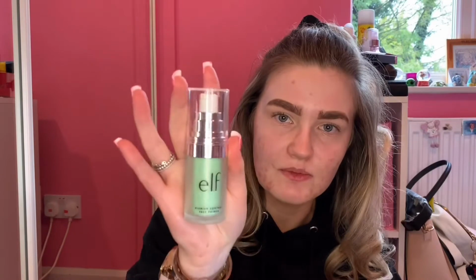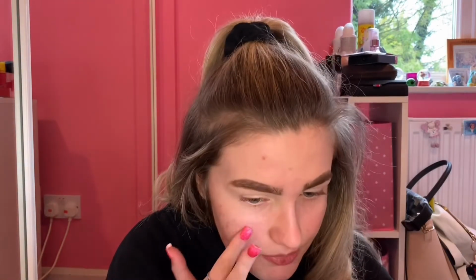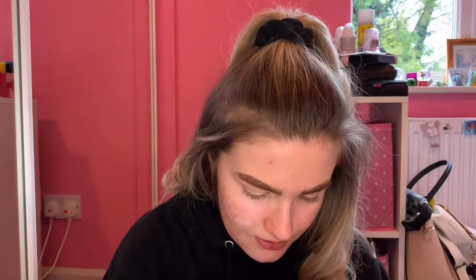I'm going to be using the e.l.f. Blemish Control Face Primer. My mirror's down here, so if you wonder why I'm looking down, it's because that's it. I'm literally just going to apply this all over my face.